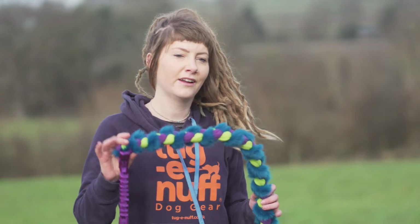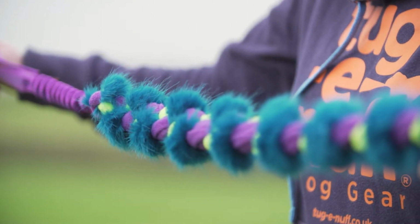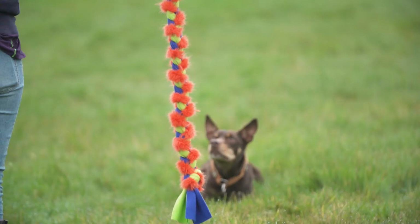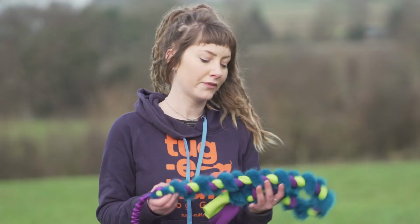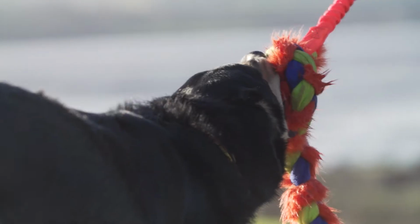This toy has a very large hand-plaited bite area. This is made up of 2 strands of colourful fleece and 1 strand of vibrant faux fur. The combination of the faux fur and fleece helps to add a variety of texture as well as making it visually appealing too.